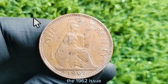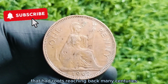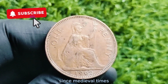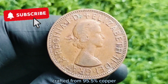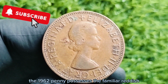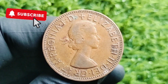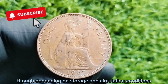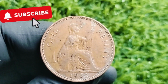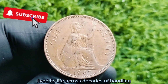The 1962 issue reflects the enduring legacy of Britain's penny system that had roots reaching back many centuries, aligning with the long chain of monarchic portraits that had adorned British currency since medieval times. Crafted from 95.5% copper, 3% tin, and 1.5% zinc, the 1962 penny possesses the familiar reddish-brown tone associated with bronze coinage, though depending on storage and circulation conditions it may appear darkened, chocolate brown, polished, or bearing hints of greenish patina, each color variation telling a small story about how the coin lived its life across decades of handling.